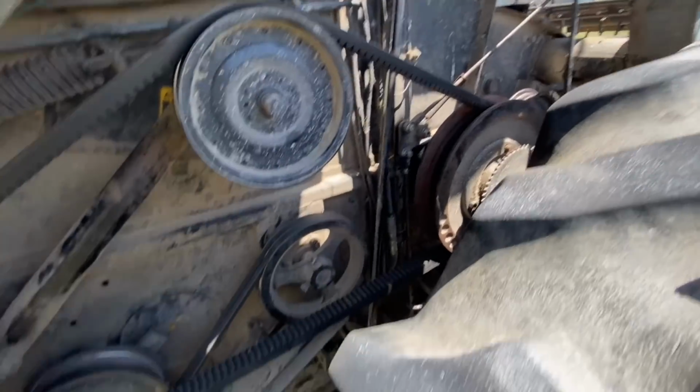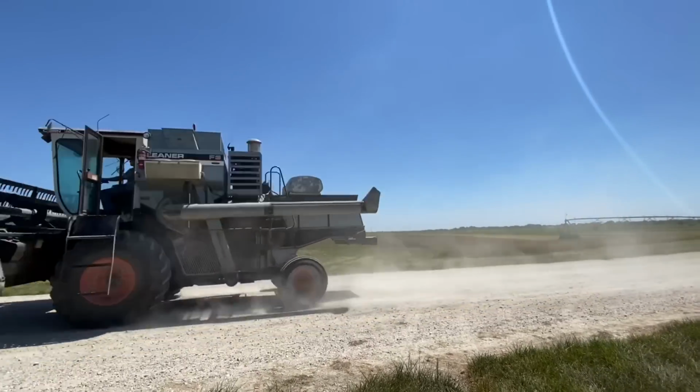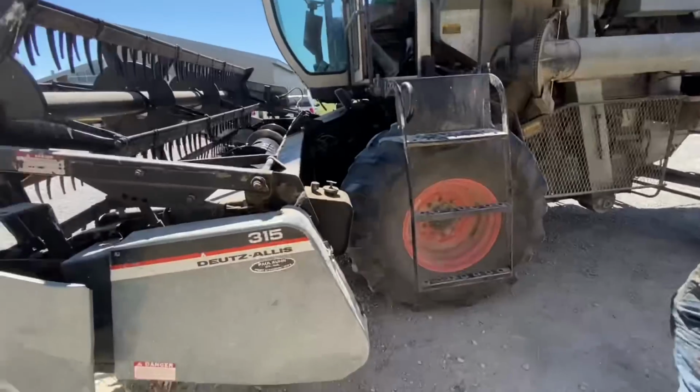Well, we got the belt fixed. We're getting the tension down. Well, Gleaner's broken again. Well, let's see if it breaks.